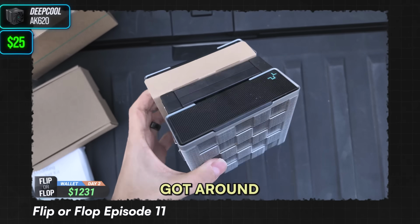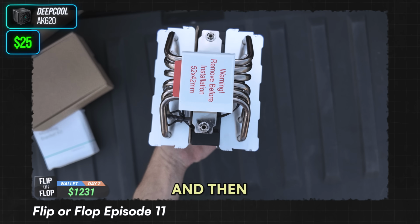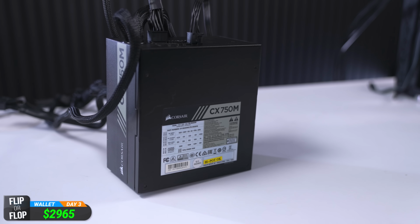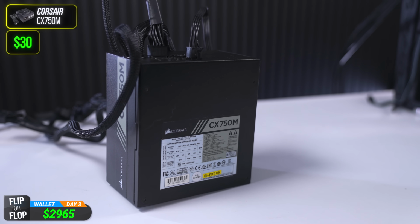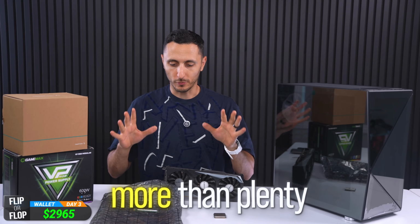Unfortunately, it doesn't come with a cooler, but luckily I did pick up this Deepcool Assassin cooler, I think a few episodes ago, for a bargain. $30 on this $60 cooler, which is unfortunate because Deepcool doesn't sell here in the United States anymore. I will be going with the power supply I picked up earlier in the episode because I'm gonna save the Seasonic for a nicer build. The CX750 is gonna be more than plenty for this DDR4 build either way.